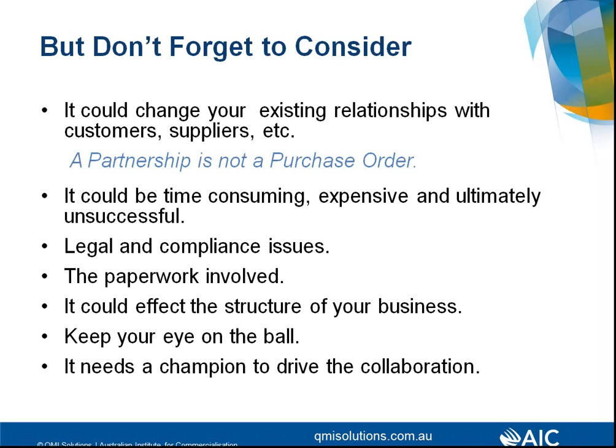But remember, a collaboration is a partnership. It's not a purchase order. If you choose to collaborate, it may change your existing relationships, and you need to think about how that will work. It's very time consuming, and it may or may not be successful, but the purpose of today is to give you that training and step you through the process to increase the chances of a successful collaboration for you and your partners.